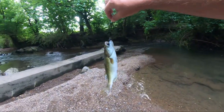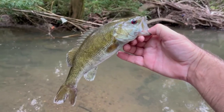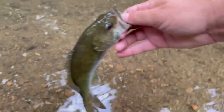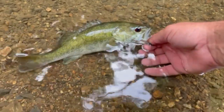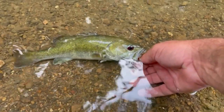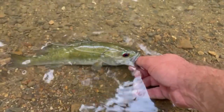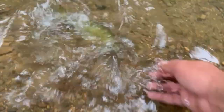Dude, I got a huge coosa bass. Man, this is a really good one. That one is definitely over 10 inches and a very thick fish. That was a good catch. And these things are strong. He might not be the biggest one I ever caught, but I think the biggest I ever caught is 12 inches. He's probably 11.